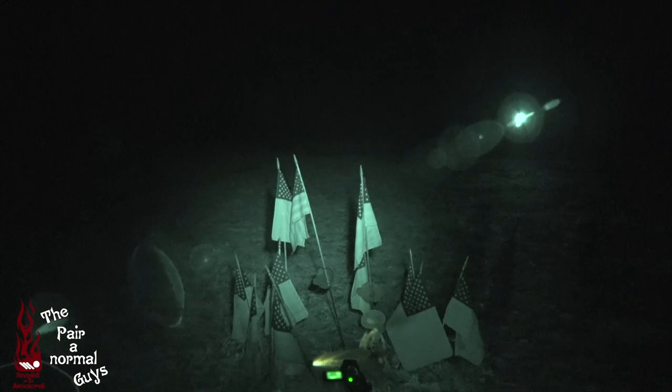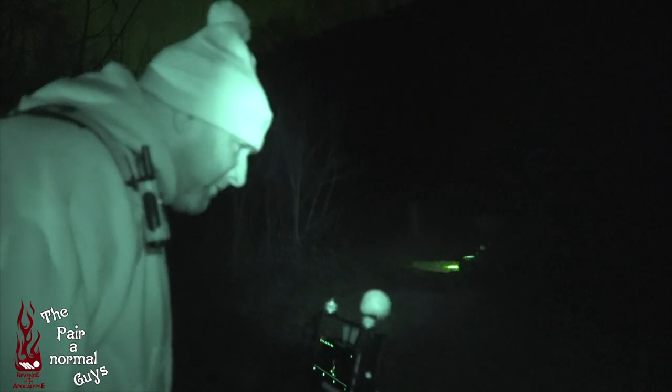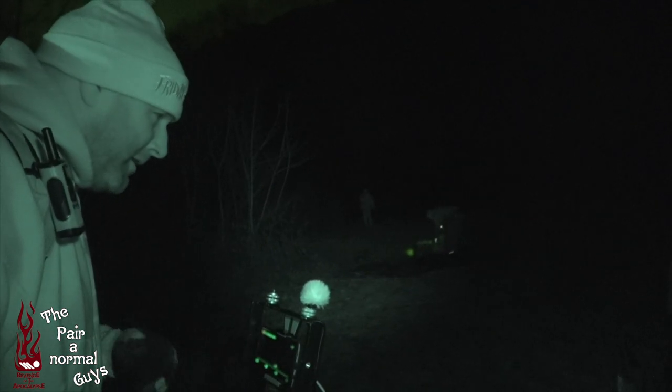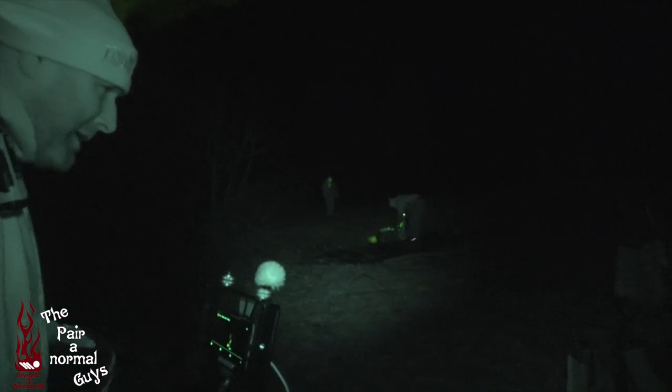All right, guys, quick update. We got everything gathered up here. We're going to leave Alan's equipment rolling here. The Jesse doll is going to stay there. My flashlight that's constantly flickering is going to stay there. We're going to walk a little bit further down the tracks and go down the embankment to check out the hopper car.